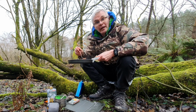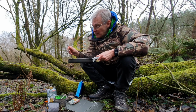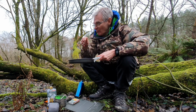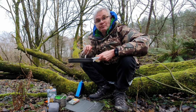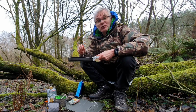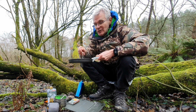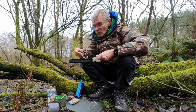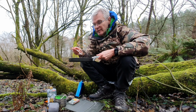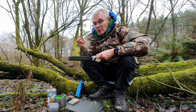But I may well end up getting a much smaller frying pan, and I will be using a much smaller gas canister, like a third of the size, to make the whole thing a lot more stable. But yeah, the controllability of the stove on the heat side was really good actually. I'm quite impressed. So I'm going to finish this and then we'll see what it does boiling water and have a cup of coffee.